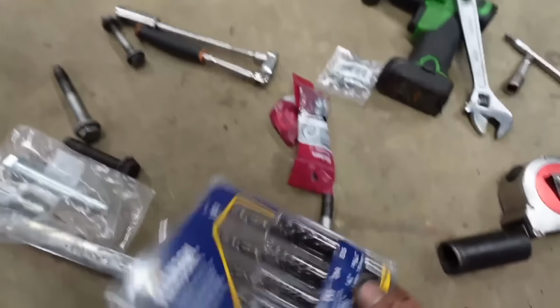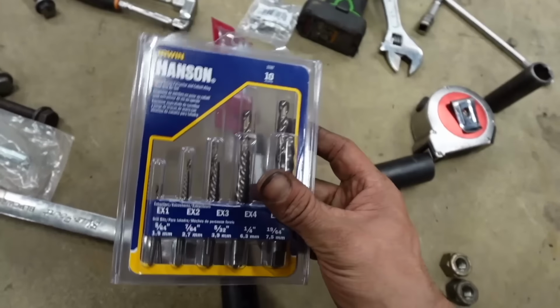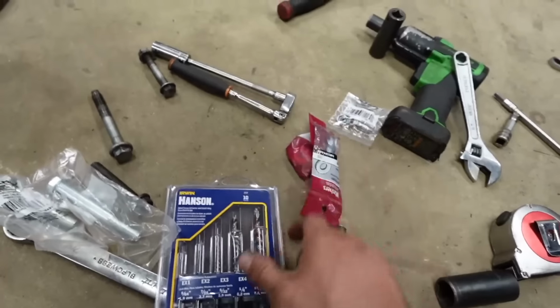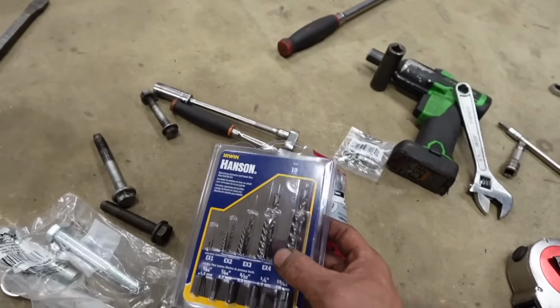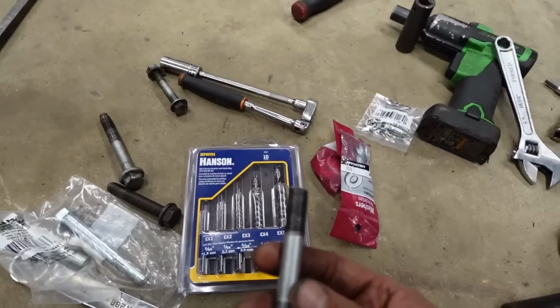So what we ended up coming up with was we got some extractors, and I'll be honest, I've tried to extract a few times. I've really never been successful, and this is really all that we can find with the time that we were given. We're gonna hopefully get that snapped bolt out and then retap it just to be sure, to M12 by 1.5, and then we got a new bolt as well, but it's a disaster.